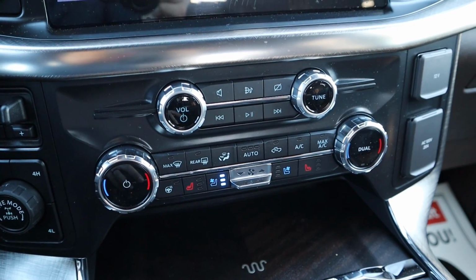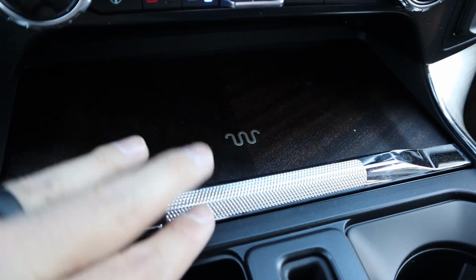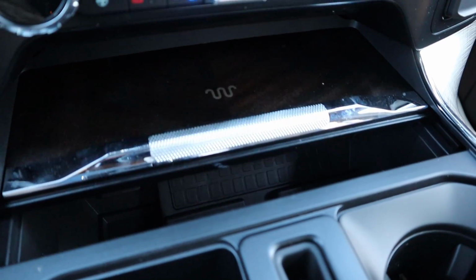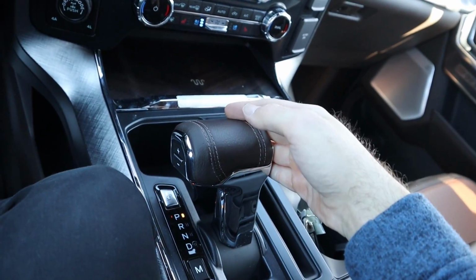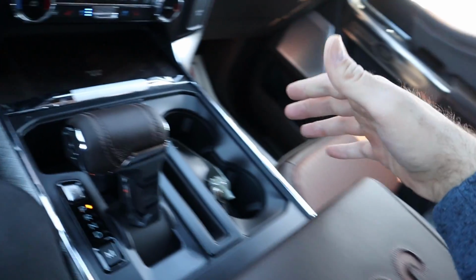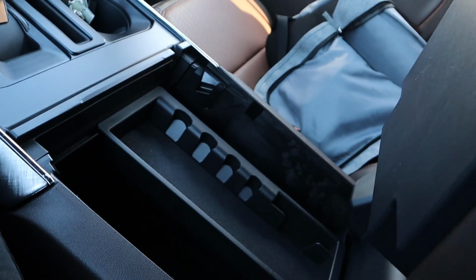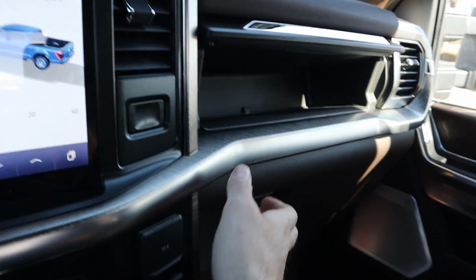You've got the volume controls here. We've got our dual zone climate controls, heated cooled seats, another King Ranch logo with some nice wood trim, and then you guys can see here the wireless phone charger, pretty standard setup. And then you can see the trim here off to the side. Got the shifter for that 10-speed automatic, and again you got the nice cowhide on it. Center console with yet another King Ranch logo. You can see it turns into the workbench. And on the glove box, more King Ranch logos.